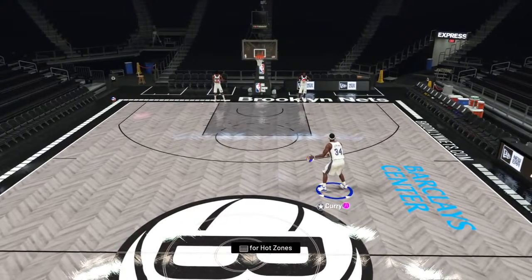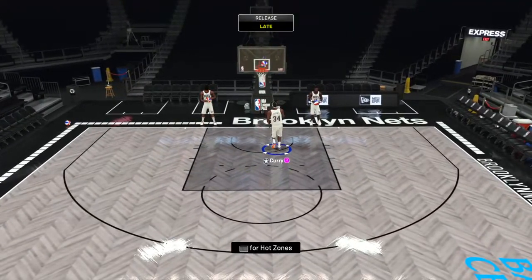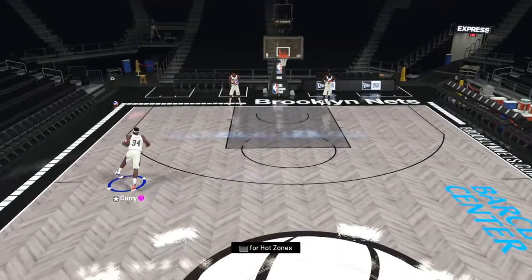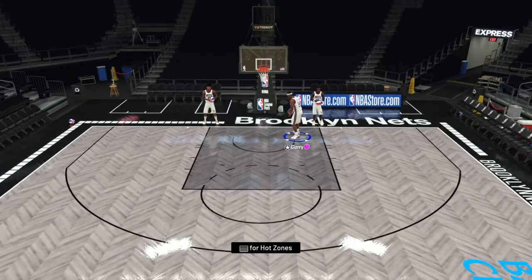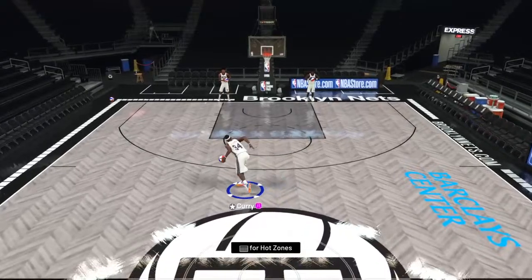How's he defensively? I've heard he's very good. His stats are amazing. His wingspan doesn't look bad. It's not, he's no Dino or anything, but his stats are crazy. He has every good defensive badge out of the Gold Hall of Fame. You'd have to play the game to really see how he is defensively.